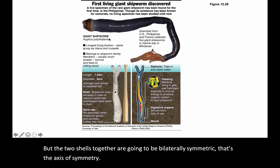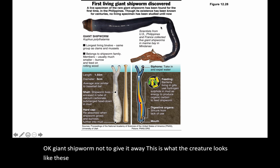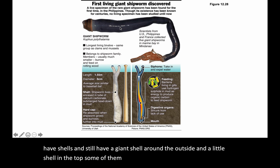Okay, giant shipworm, not to give it away. This is what the creature looks like. These guys are about the size of a baseball bat. Isn't that crazy? Some of these things have shells, so they'll have a giant shell around the outside and a little shell on the top. Some of them are apparently shellless.